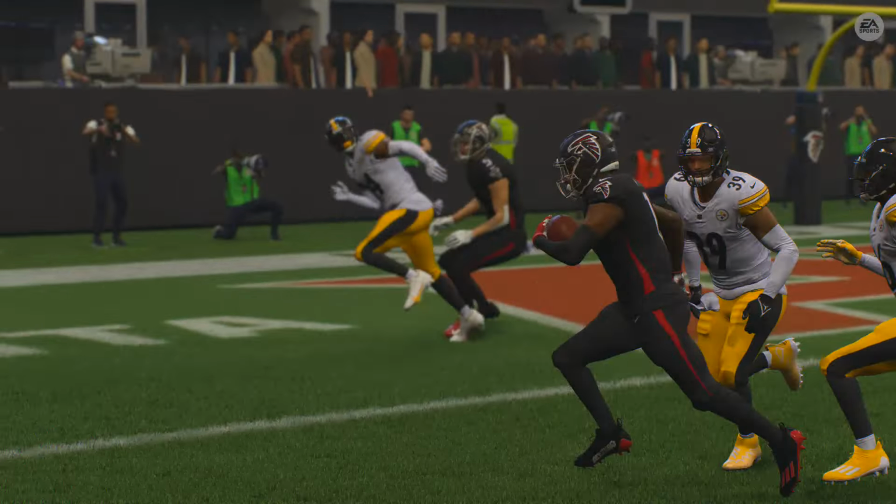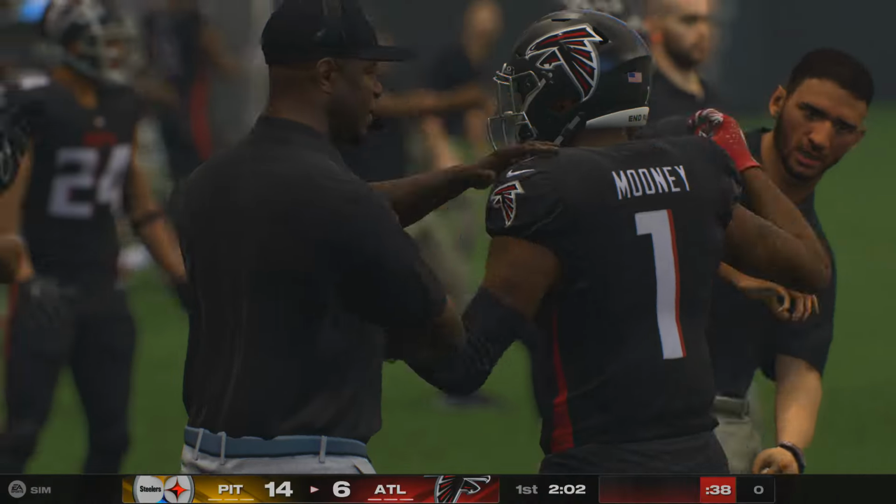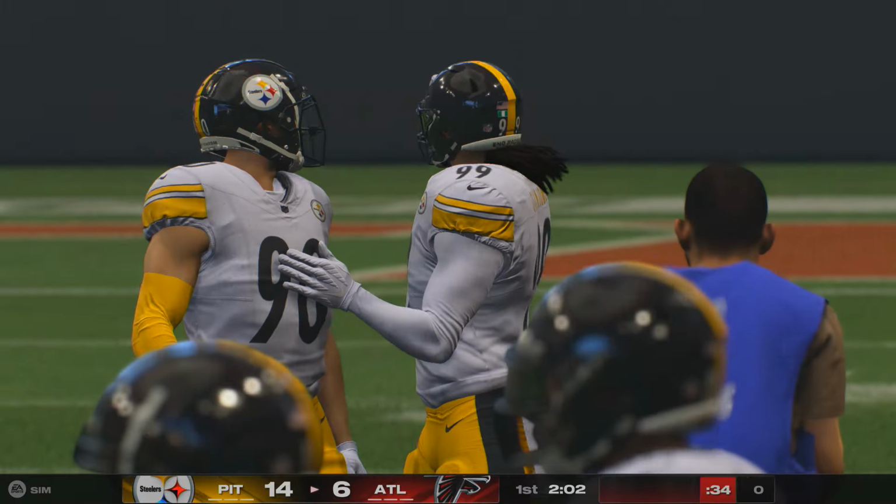When you're a great route runner, it makes you that much better as a receiver because now your quarterback trusts that you're going to be where he expects and he's able to deliver the ball on time.